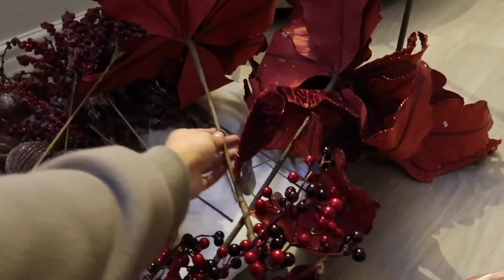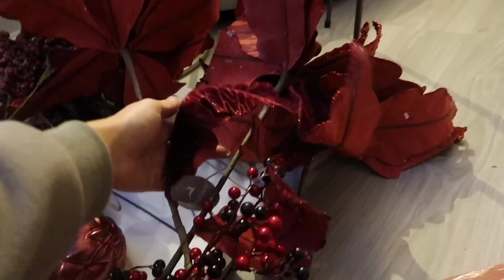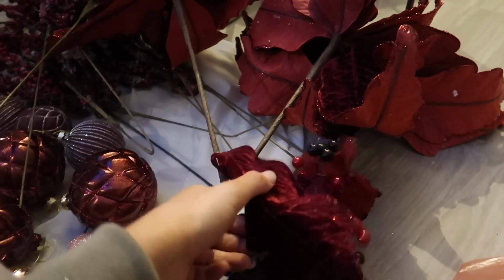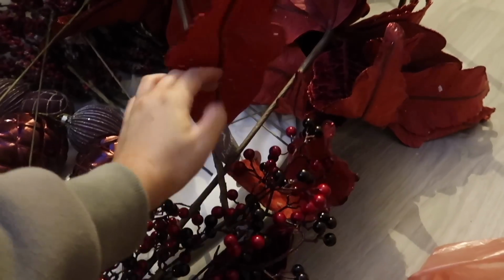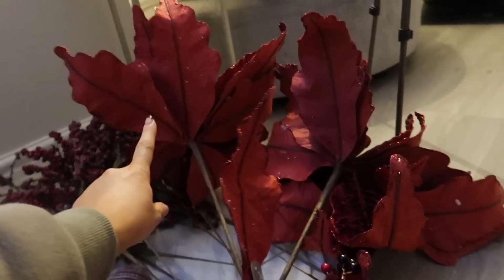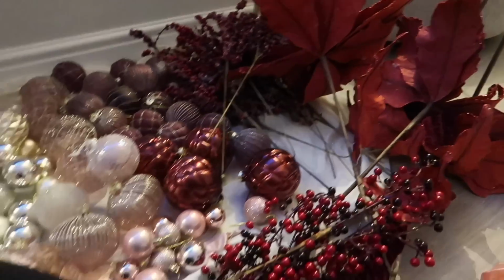I've also got, I think I've only got 3 of these. You can't really see them very well, but they're a dark, deep red, which match these baubles, and these are from a garden centre last year or the year before, can't remember, but they're big flowers. You can kind of see the back of them there. But yeah, that is what I've got so far.